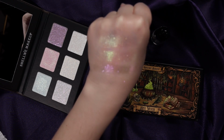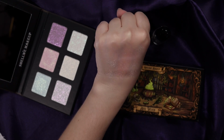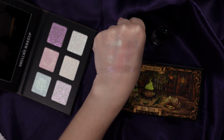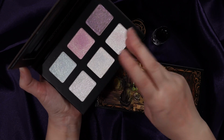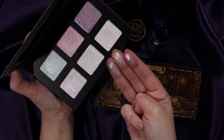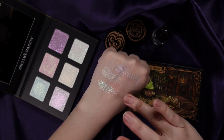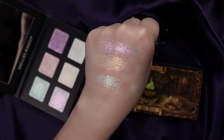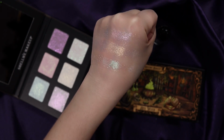Turn the light down a little bit. So shiny, super fine sparkles, and I love this kind of formula of highlighter. Then the bottom 3 shades, they do feel like the same formula as above. Super sparkly. Oh yes, so shiny, gorgeous. Quite a variety of different colors.